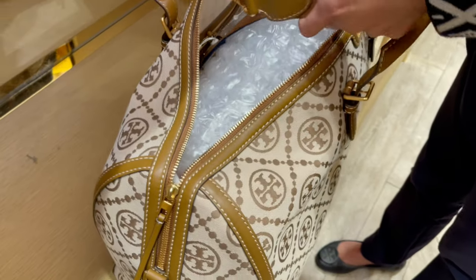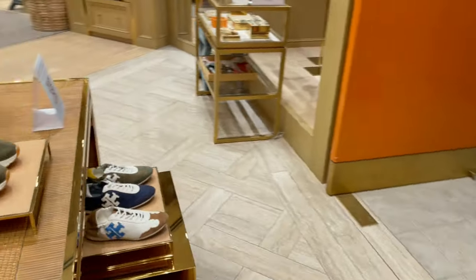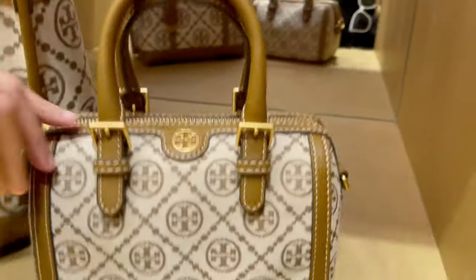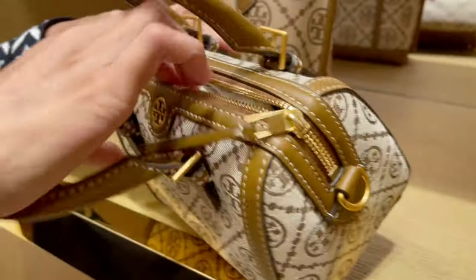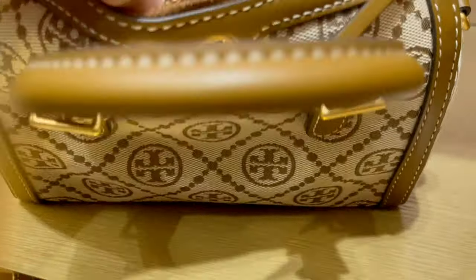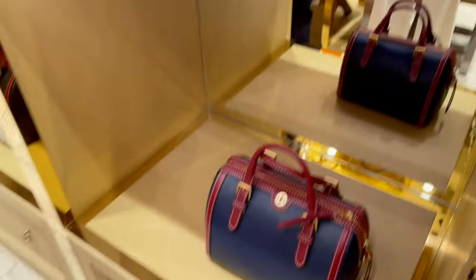Ang lambot ng leather, no? Of leather siya. Nice. Tapos parang meron siyang ano din, no? Yung smaller version niya. Tingnan natin. Ito! This one! Ito, miss, how much so? Ang cute! 28,000. So, may strap din ito. So, it's an alternative to Nano Speedy.